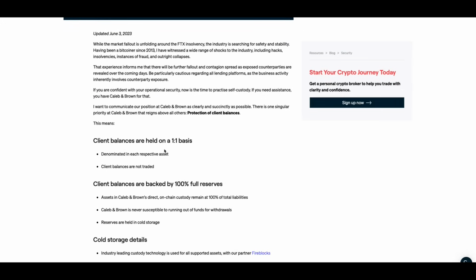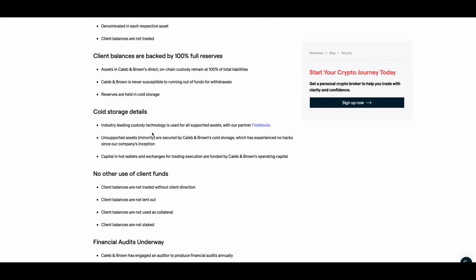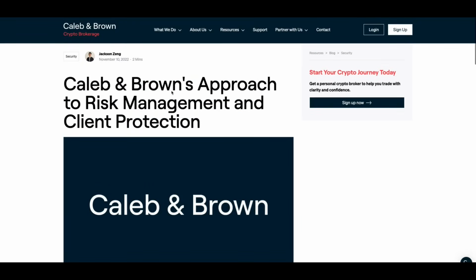This is important stuff. Client balances are held on a one-to-one basis denominated in each respective asset. Clients' balances are not traded. Balances are backed by 100% full reserves. Assets on Caleb and Brown direct on-chain custody remain 100% of total liabilities. Caleb and Brown is never susceptible to running out of funds for withdrawals. Reserves are held in cold storage. Industry-leading cold storage. Unsupported assets are secured by Caleb and Brown's cold storage. Capital in hot wallets and exchanges for trading execution are funded by Caleb and Brown's operating capital. No other funds, no other use of clients' funds. Their balances are not traded without client direction. Client balances are not lent out. Balances are not used as collateral. Client balances are not staked. They have financial audits that are done.